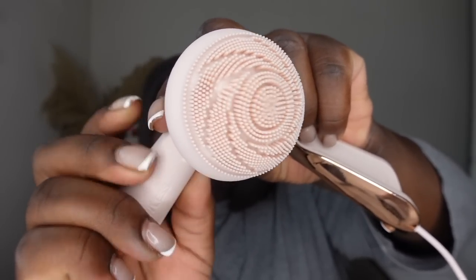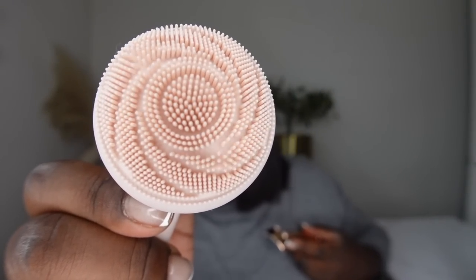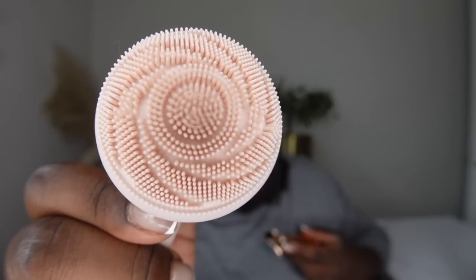So that's the first one. Oh, this, I promise you, is not what you're thinking. And then look at that. And then look at that. So imagine this cleaning your face.